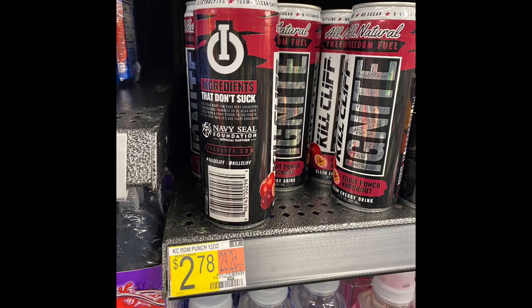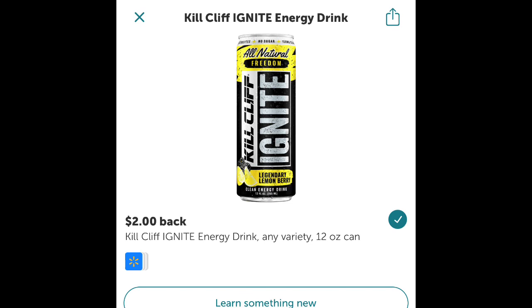Next product I decided to get was the Kill Cliff Ignite. This is an energy drink, okay? So this one was priced $2.78 in my Walmart. It didn't have a coupon, so I had to pay $2.78 in store. There is a $2 Ibotta rebate coming back, making the final cost only 78 cents for the energy drink.